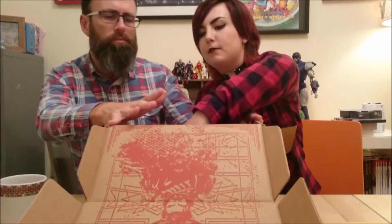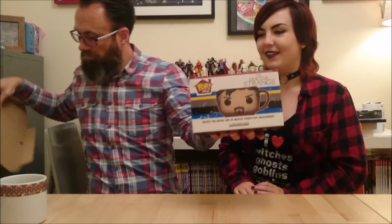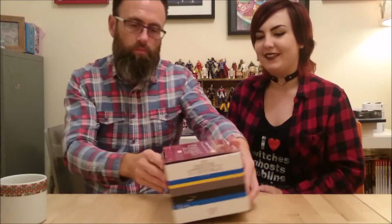And this big box intrigues me. There's only one other item in here. The box was quite heavy, so I wonder if they've done mugs before. I know they've done mugs before because they did a Guardians of the Galaxy mug, the Star-Lord one. Let's have a look. It's a mug that makes up the pop's box. That's very cool. It connects the entire line of Marvel Funko Pop housewares.